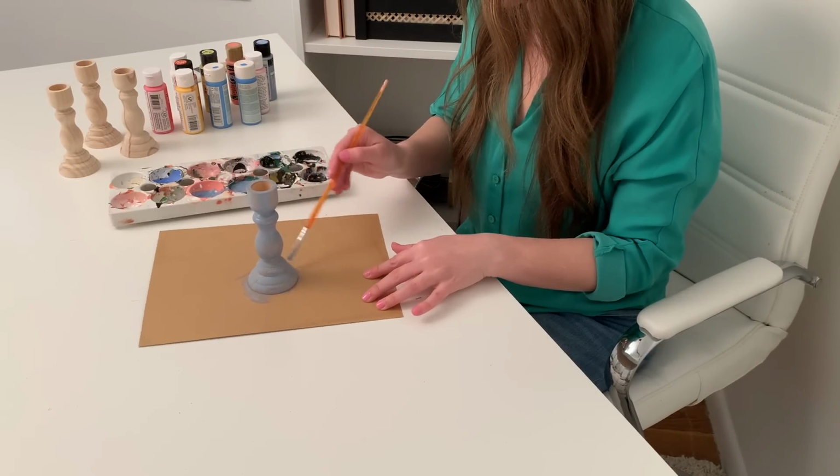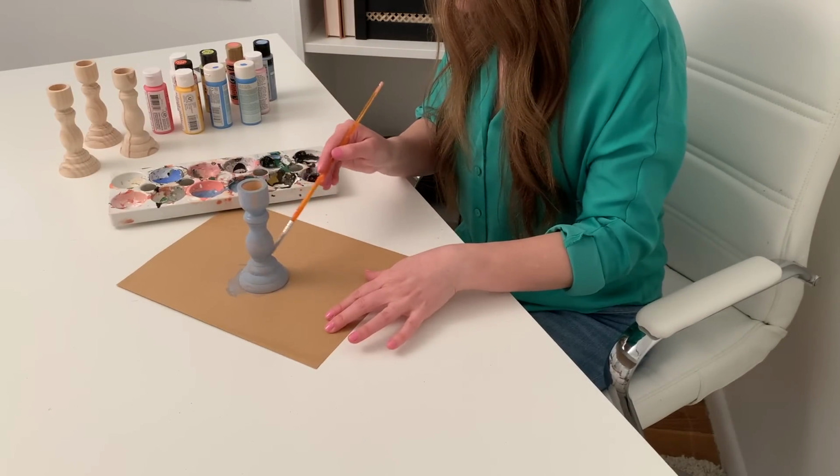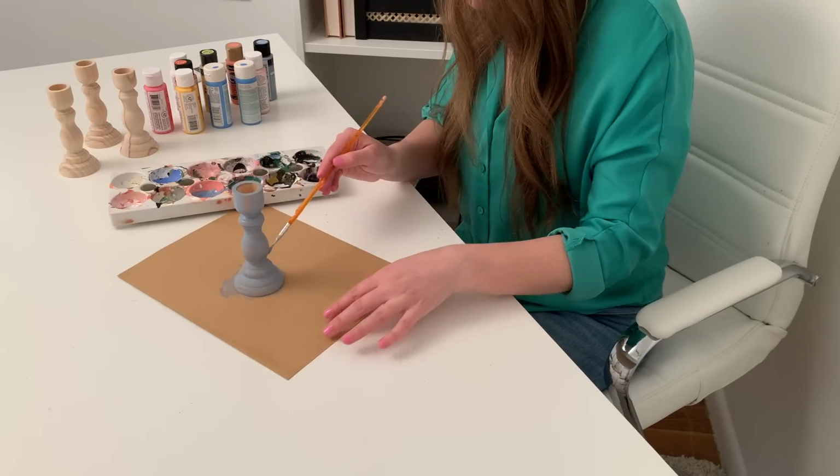I'm trying to incorporate a little bit more color into my decor lately. Just having a little bit more fun with it. Next up, I'm going to work on the pink one.